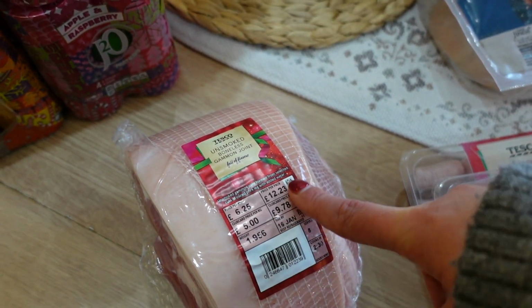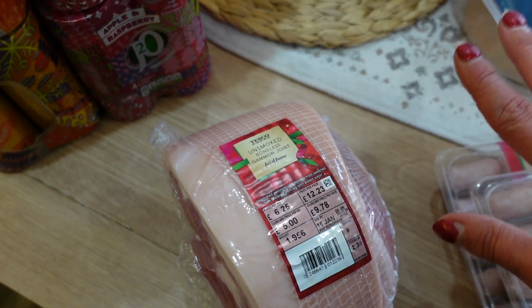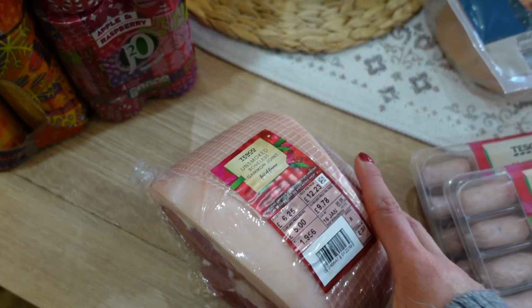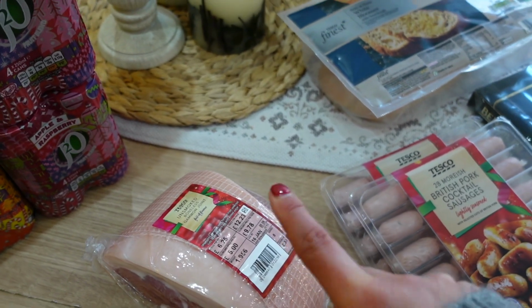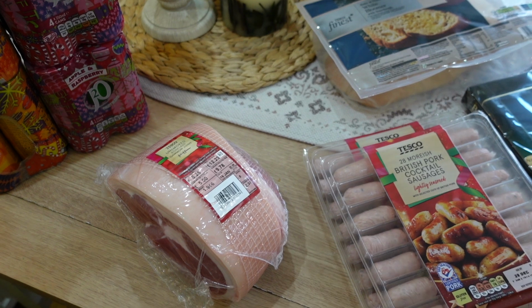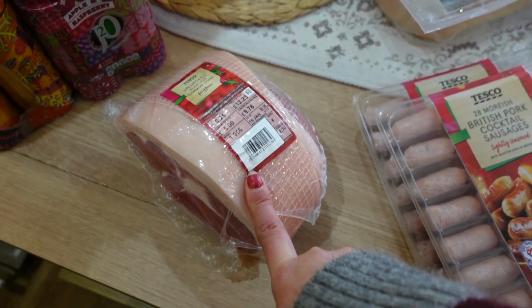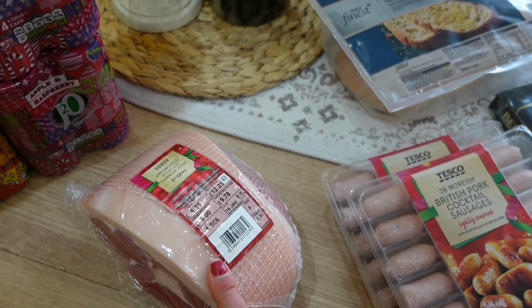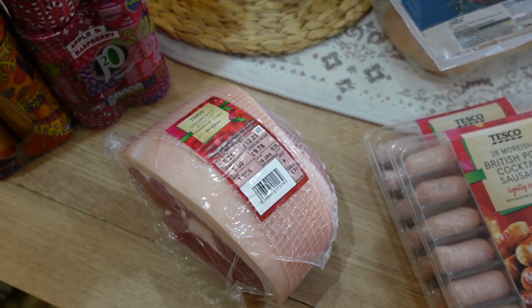I got it for that price rather than this price. Excuse my nails, I'm getting them done tomorrow. They are horrific, I know. And I'm going to do this on Christmas Eve in the slow cooker again, and then I will glaze it, and then that is something that we can pick at throughout those days of Christmas, because it'll be nice on Christmas Day if anybody fancies some, and then it'll be great with pickles and crusty bread and all that, when we're just fancying a nibble.